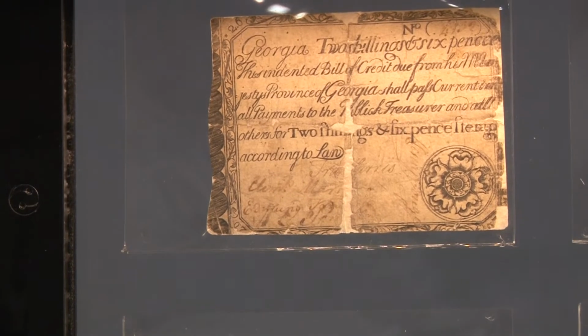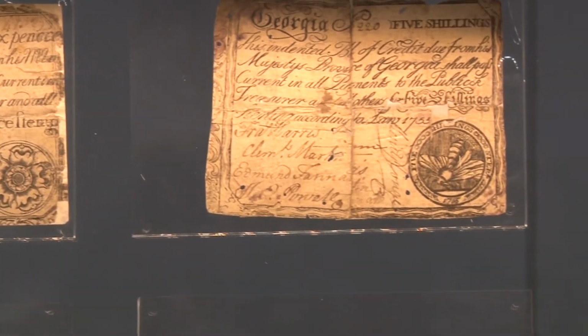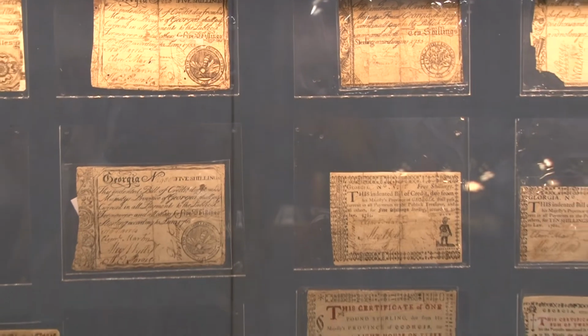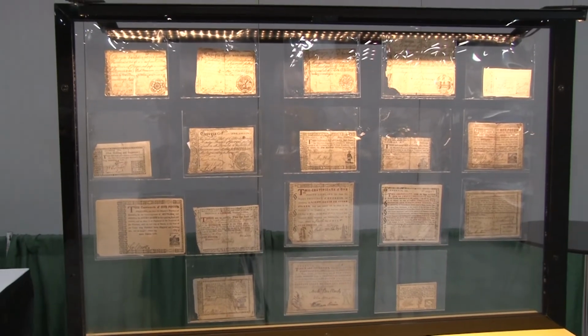What we have here is a collection of notes from the 1750s up through the 1770s that is second to none. There's amazing pieces in here that are super rare, and what's really cool about them is they really show you a microcosm of what was going on in Georgia.